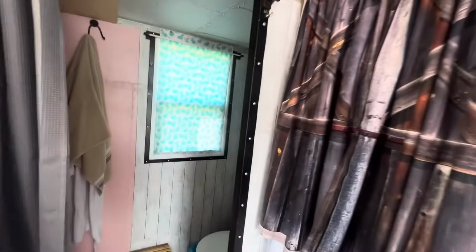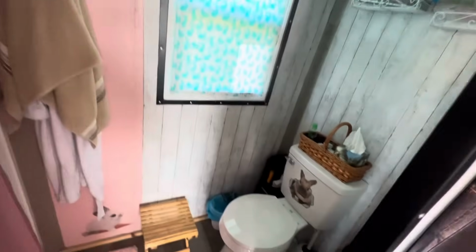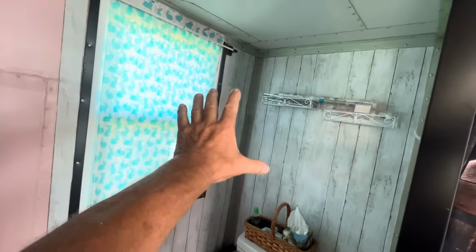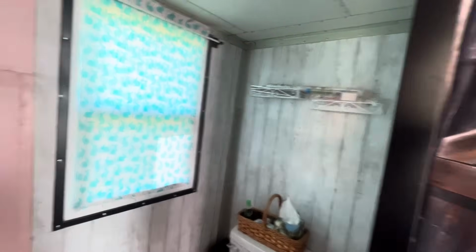This is beautiful. It's a bathroom. I don't know why we got to see a bathroom. Everybody knows bathrooms, right? And look, there's enough room for more storage up here, cabinets, shelving, whatever you need. And then I'm going to come back around.